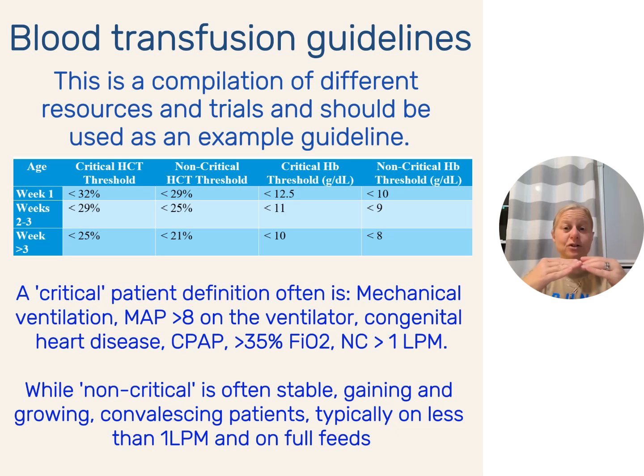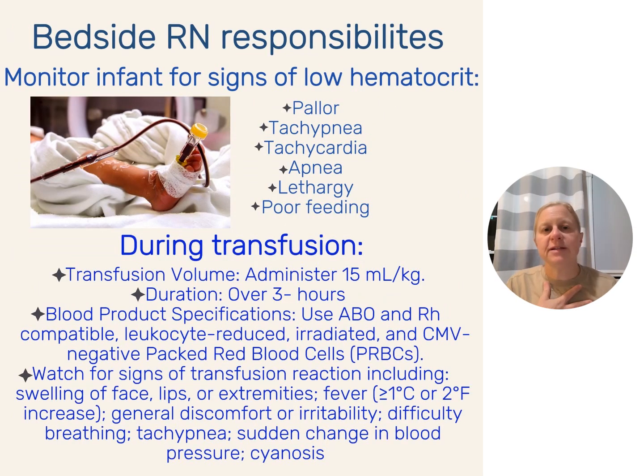So if you've got a good reticulocyte count, the baby's producing the red blood cells, it's going to catch up over time. And so looking at this critical versus non-critical threshold really says to us, hey, here's a guideline. Let's see what the baby's doing. And if we can avoid a transfusion, let's try to avoid it. Less transfusion is less fluids, less exposure to donors, and it's not changing our long-term neurodevelopmental outcomes, so let's not do it. So what's our job as a bedside nurse?